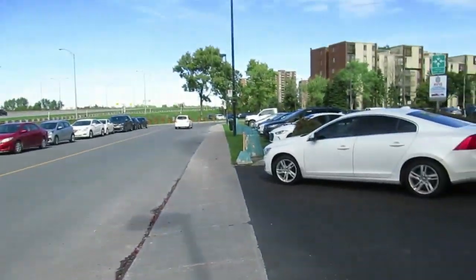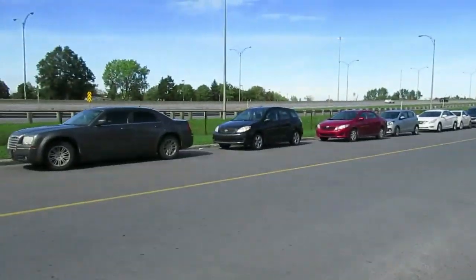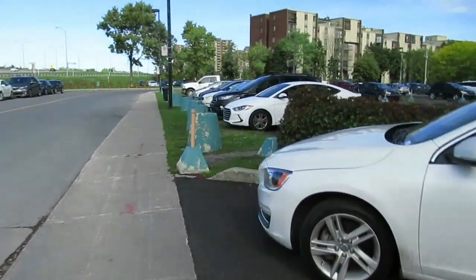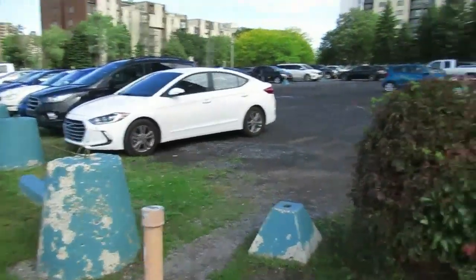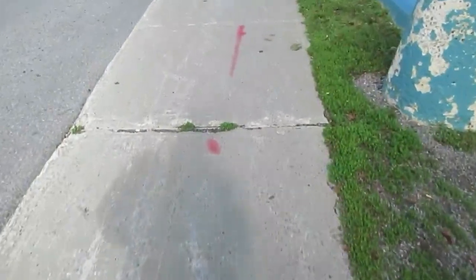That's for my buddy Julian there. My 18-year-old friend there with the Buddy Holly glasses. That's for you, buddy. Check out that video. Hey, what's that car there? What the fuck is that? Let me get a shot of that real quick.